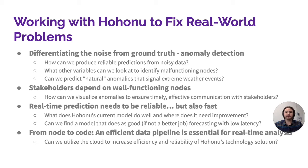Anomaly detection is a big part of that, but we also sought to explore alternative state-of-the-art algorithms that would perform as well as, if not better than, Hohonu's current model. This required careful testing and comparison between model performance.